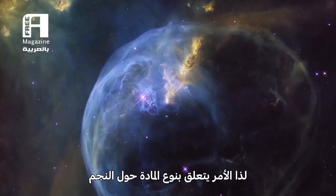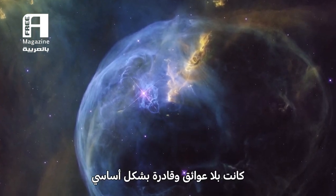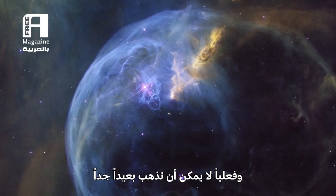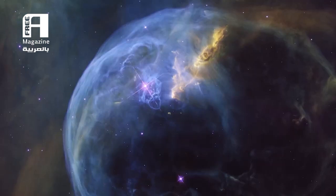So it's a matter of what the material around the star was. In one direction, it was unimpeded and basically able to go out long distances. In the other direction, it ran into resistance right away and effectively couldn't go very far. But it's giving us a nice light show in the process.